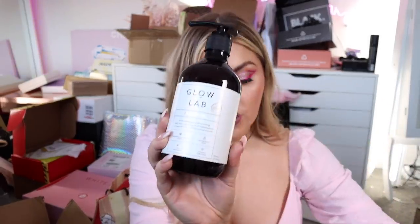New Glow Lab Age Renew Recovery Night Cream Cleanses. This brand's really, really cheap and it's really good. I love their tinted moisturizer with SPF. I use it so often and it just is beautiful during the day. Also, we have here the body lotion, hydrating body butter, body bar, and these new hydrating face masks, which I'm so keen to try.